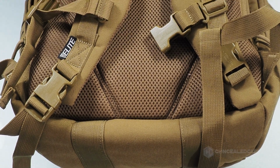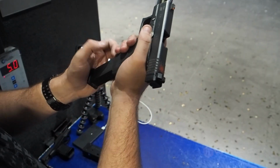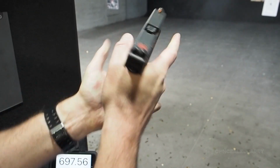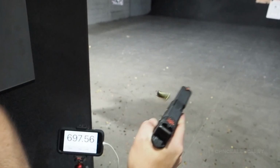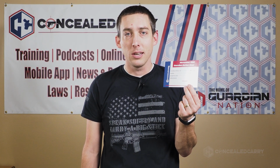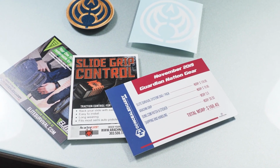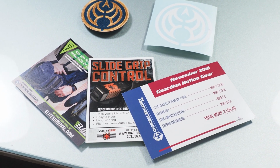So guys, all things considered, between the Elite Survival Systems voucher, the ArachniGrip voucher, the cost of what you would pay in shipping and handling to order those things from those various manufacturers, the total value of your box this quarter is $168.40. Not a bad deal. As you know, we always promise, we guarantee that the value of this box will be at least $116, but we generally exceed it, and this quarter we did pretty well, $168.40. And we're really excited to have the most expensive, most valuable product we've ever put in the Gearbox before with this Elite Survival Systems $140 voucher.